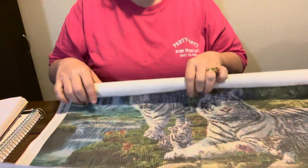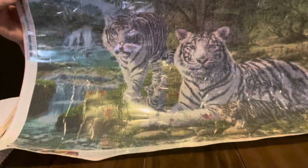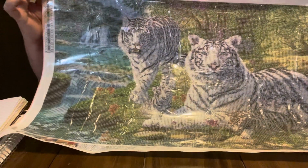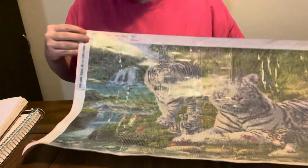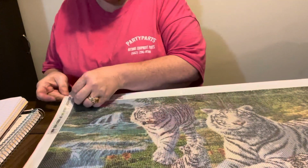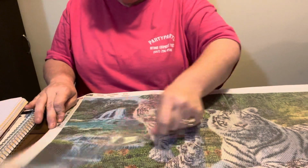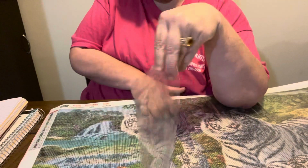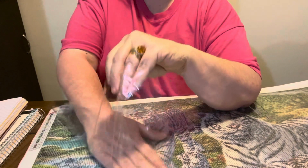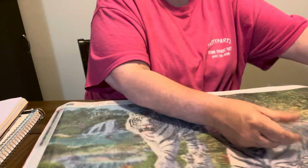But here it is, y'all. Look at this. Is this not pretty? Look at these cats. I love these cats and white tigers. So pretty. This one has 24 colors in it. And like I say, it is a 40 by 70. This will go good with the jungle theme that I got coming up next year.